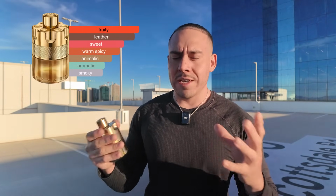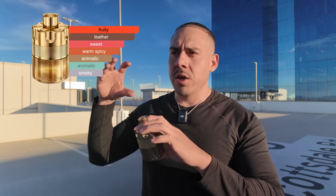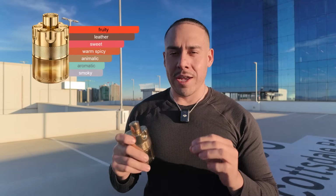It's smooth. Some people describe it as effervescent. It's really, really nice and pleasant. And then you also get a little bit of a hint of leather, but that's really on the back end. The opening really shines bright with the raspberry and the sweetness. I believe there's cardamom in here, which adds a little bit of the spice. Overall, the opening is really, really juicy and smooth. It's elegant. You can tell that it's really high luxury and high class.